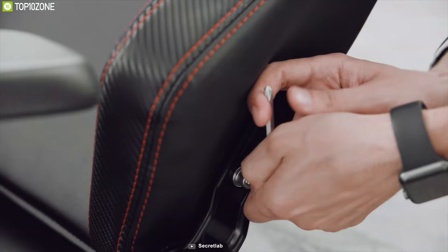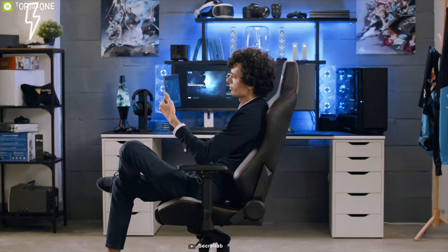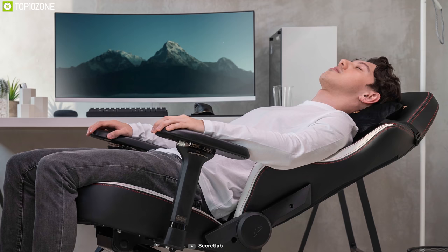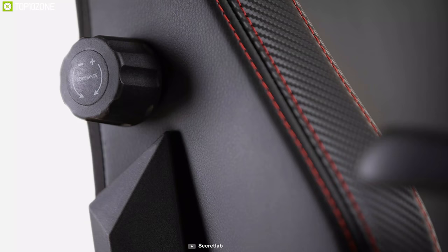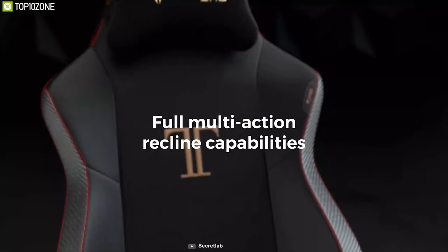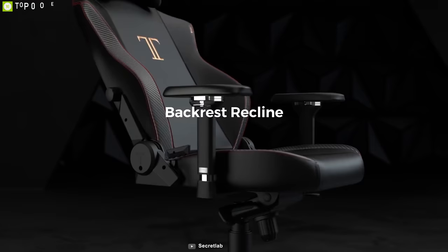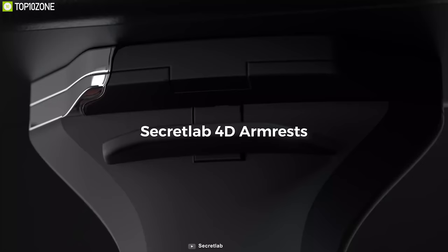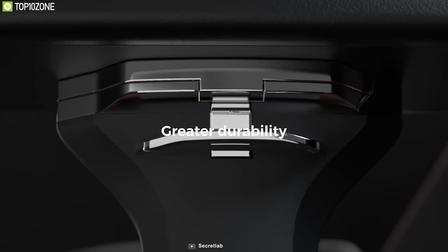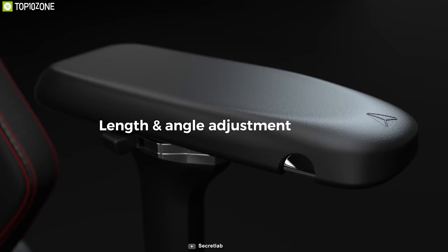The Titan features integrated adjustable lumbar support built into the backrest of the chair itself. Adjusting the lumbar support to suit your own preference is as easy as turning the knob on the side of the backrest, giving you all the support for the back without the need for a separate cushion. This chair enhances your resting position with Secretlab full metal 4D armrests. It allows you to adjust your resting area in any direction while delivering greater durability and superb ease of customization.